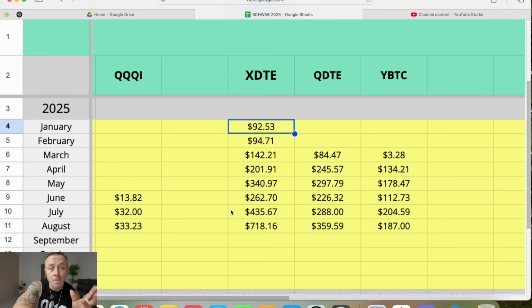I had other funds before from another company, YieldMax, and they weren't doing very well at all, and I basically sold all of them off. Except for one that was doing pretty well, but I sold it off because I was afraid it was going to turn around and do bad too. So I went with these instead.